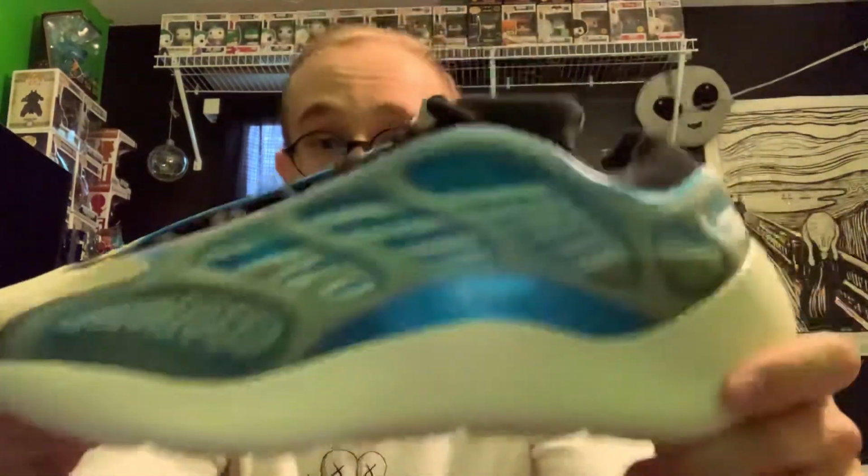I just wanted to give you guys a little look at the Yeezy 700 V3 Albas. I'm definitely going to keep these for a while. I don't know if I'm going to wear them yet, just because it's getting into fall time, so I don't really know if this would be a really good shoe to wear during the fall.